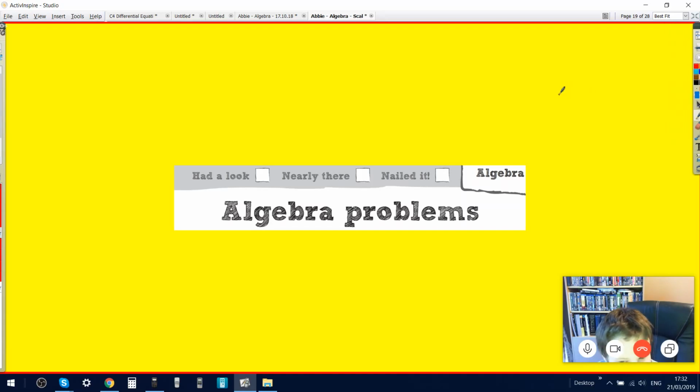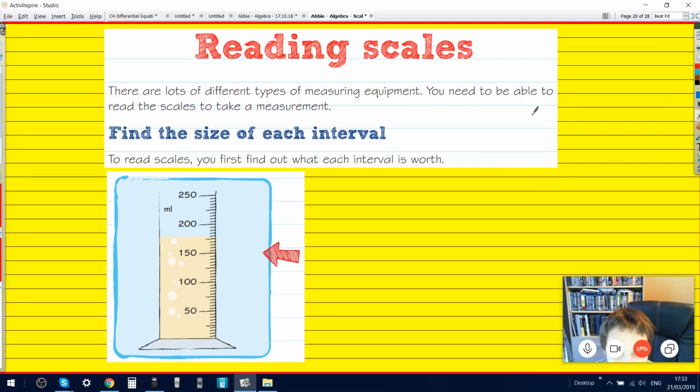Okay. Algebra problems. I think maybe nailed it again. So, reading scales. There are lots of different types of measuring equipment. You need to be able to read the scales to take a measurement. Find the size of each interval. To read scales, you first find out what each interval is worth.